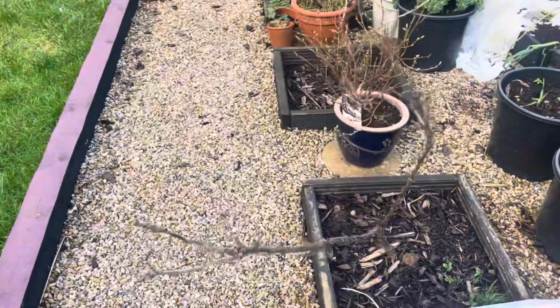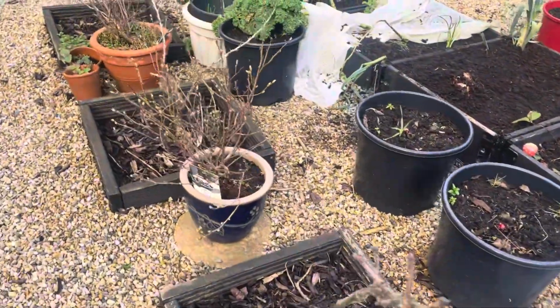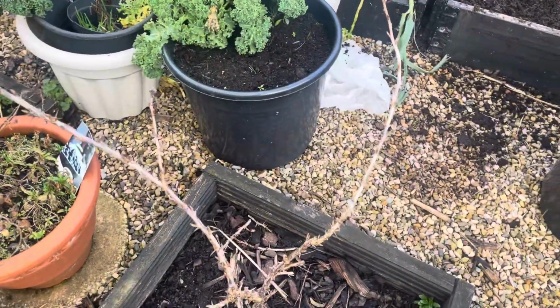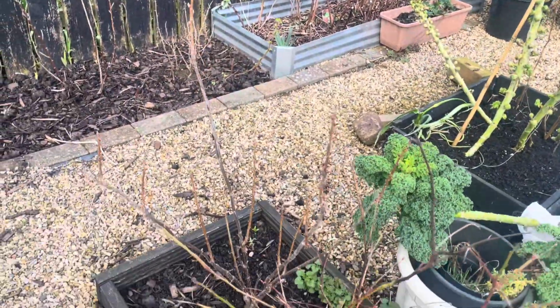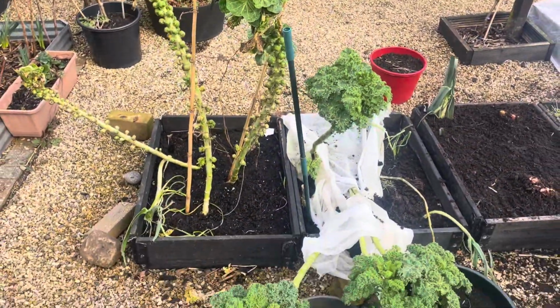The red currant, you can see there is buds. I don't know if it's going to come into focus, but there are buds on that and they're ready to come out. Blueberry, well, it's already starting to come into leaf, which is great. Gooseberry, slowly coming along, but nothing quite yet. This is a blackcurrant, and again, that's starting to come along very well. You can see here, this is coming out in the next few days.